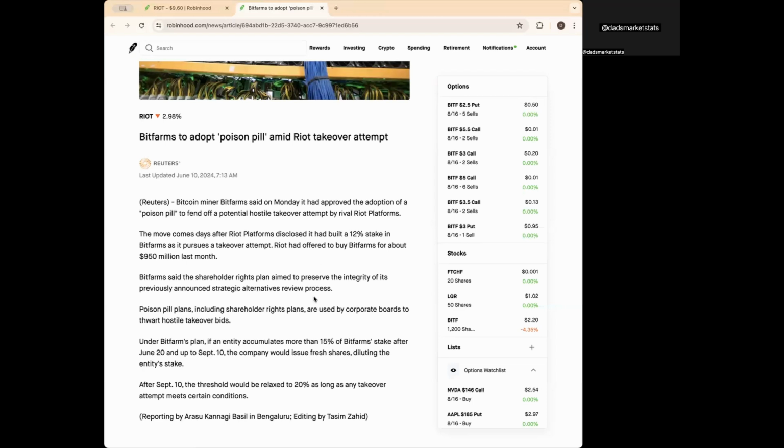So all of this is something that Bitfarms discussed with their lawyers. So this is something that they are able to do in order to avoid a hostile takeover. So that's all. I'm all for that, ladies and gentlemen. I would love to own more shares of Bitfarms for free or for a very low price. Okay, ladies and gentlemen, so that is good news for me.